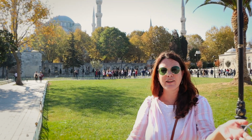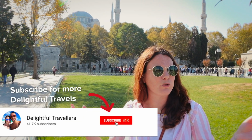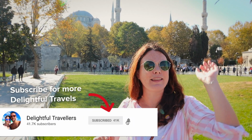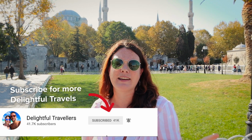So to start things off, we are in the Sultanahmet district of Istanbul. We're actually in this cool little park, and what's especially neat about it is that on one side is Hagia Sophia. It's, I think, currently a museum, and we're going to go visit it on another day, I believe. But behind me is the Blue Mosque. It's actually an active mosque, and it's closed right now for prayer, but as soon as it opens, we think we're going to go visit it.